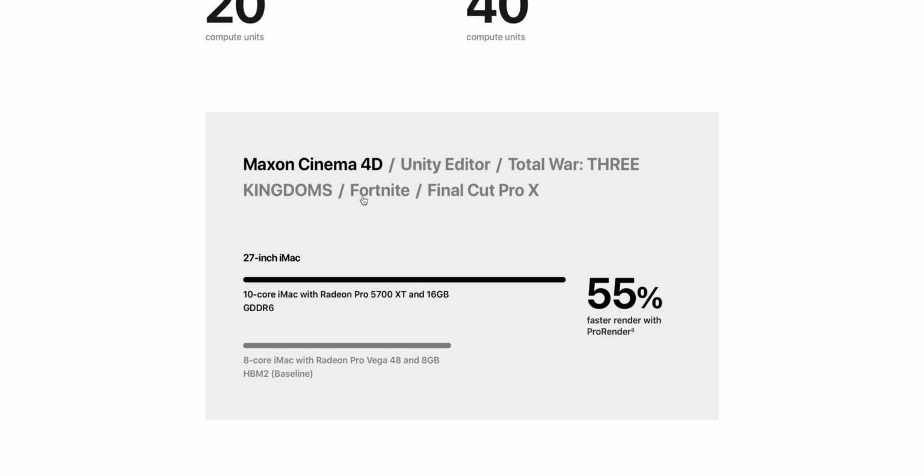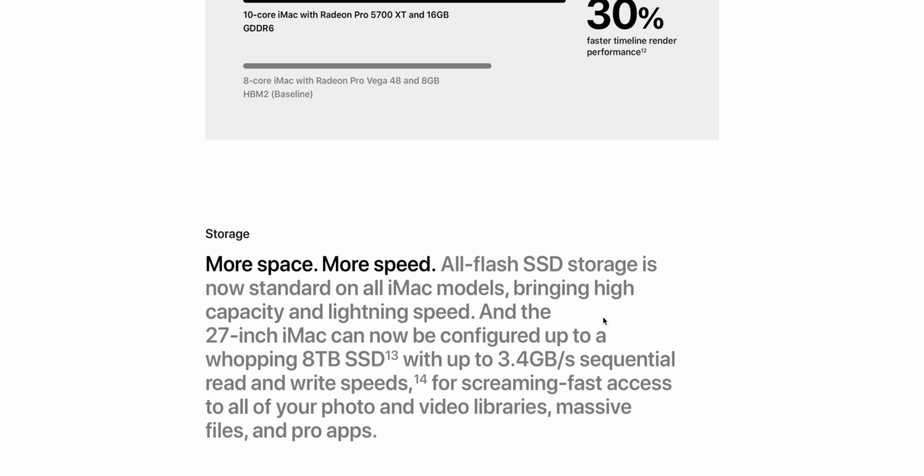So let's just have a look how much faster it is. 55% faster here. Unity Engine, Total War, so game, let's see, 45% faster with the 5700 XT 16 gig. I wonder if they have an 8 gig version of that. So it's much faster than the Vega 48, 8 gigabyte, which was the HBM memory in the last one. I'm a little bit disappointed there's nothing like HBM when the previous models had HBM. So what do we got here? 35% faster, and Final Cut, 35% faster timeline render performance. That's a nice speed upgrade.